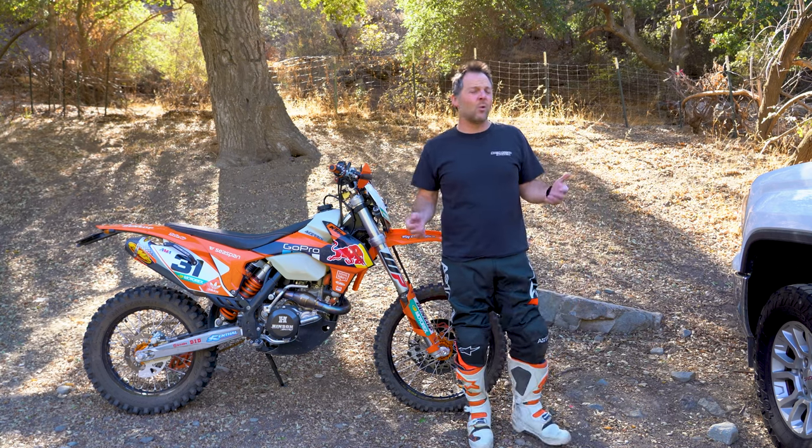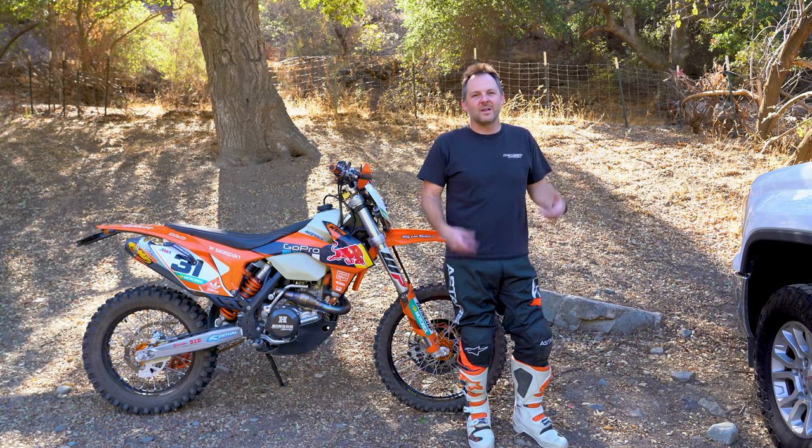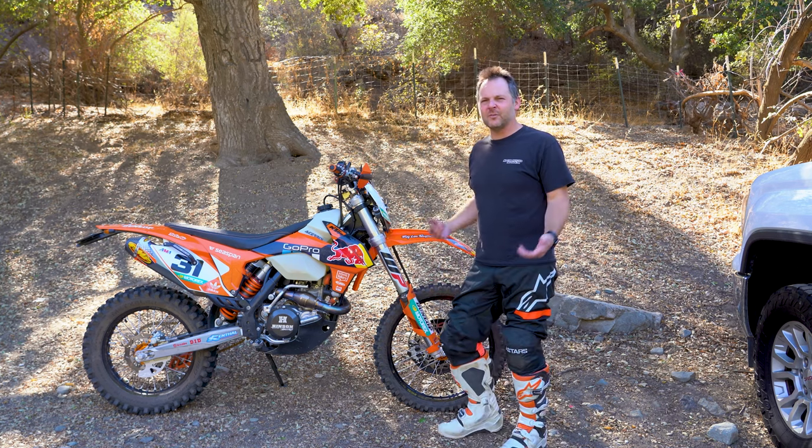The only thing is you don't really get a warm up. The second you get on this trail, you're right into it, right into switchbacks and turns. But that's what I love. I love it.